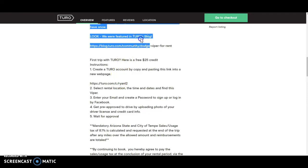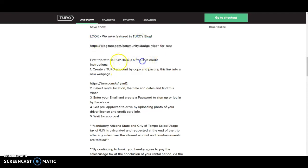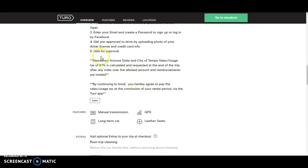They were featured on Turo's blog as someone that was awesome. They put their free credit in there. That way, if it's someone's first time and they haven't signed up yet, then you might get a free $25 off. That also might be the thing that puts them on there. He tells you exactly how to do it. When I first started, I copied this.